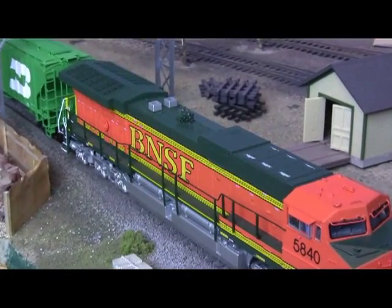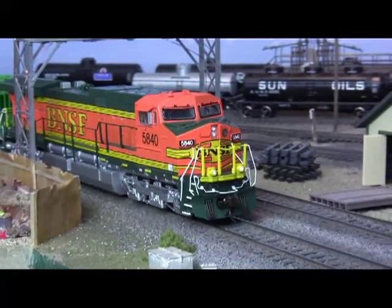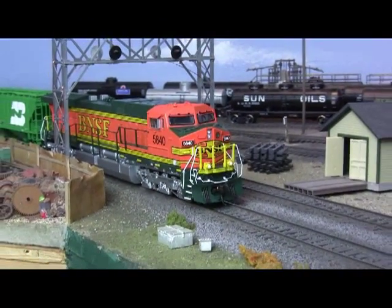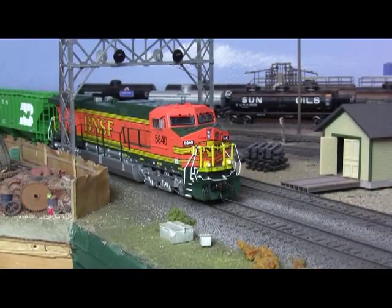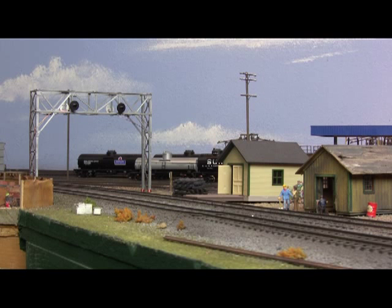Featuring BLI's patented Paragon 2 digital sound and control system, sound effects on this model are completely customizable and feature a 16-bit sample rate, as well as an innovative record and playback feature for semi-automated operations.